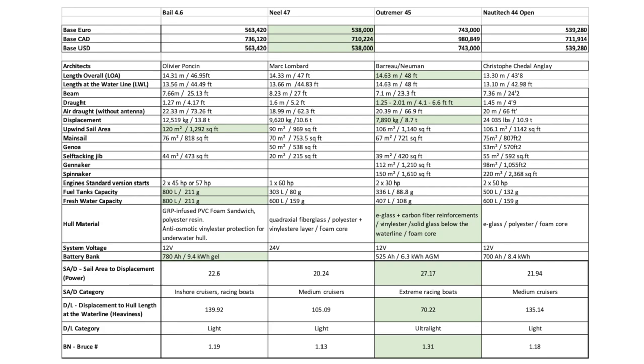So looking at that, our Neil 47 is the best value by a hair over the Nautitech 44 Open. The Bali 4.6 is the next. And those are all within reach of each other. The Outremer has about a 200,000 euro premium on it. And, you know, looking across these, I would say it's fully justified. As we go down the list here, length overall, the Outremer 45 is the longest at 48 feet.